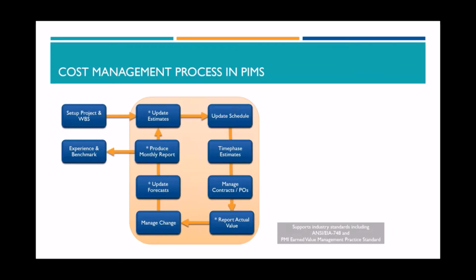We'll look at time phasing the estimates, and we have tools for that. We manage our contracts and purchase orders. We'll report on actual value, and we may well be interfacing directly with your ERP system for that, so it'll be automated. We'll handle changes throughout the life of the project, update our forecasts and produce our monthly report, and then typically do it again for the next month and the following months.